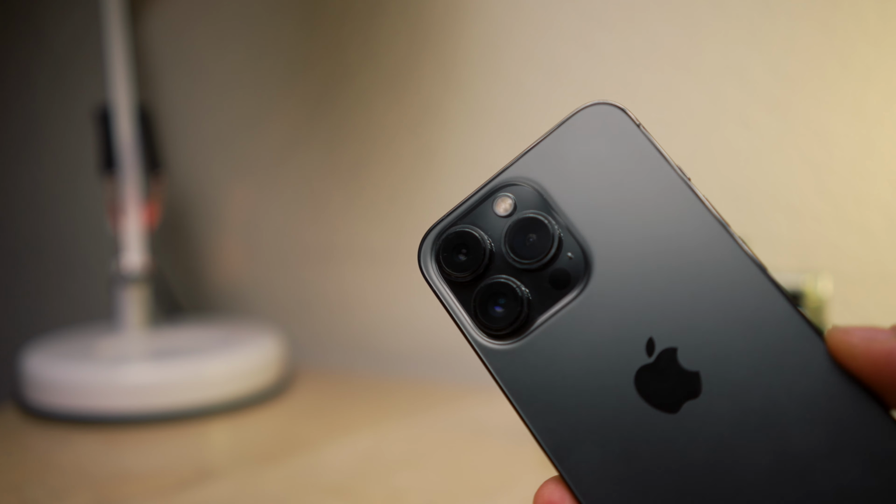Now, if you don't need the tele or the macro, I'd actually take a look at the 13, since that has most of the camera features and those two lenses that most folks would want, with a lower price tag. And of course, there are some other features you give up too, but you save a little bit of dough there. As a complete package though, from top to bottom, the iPhone 13 Pro is absolutely a killer.